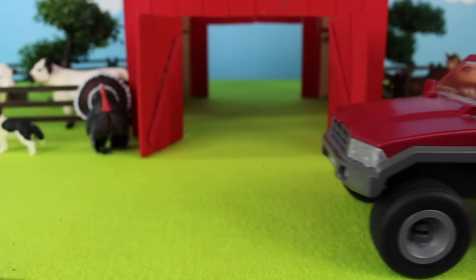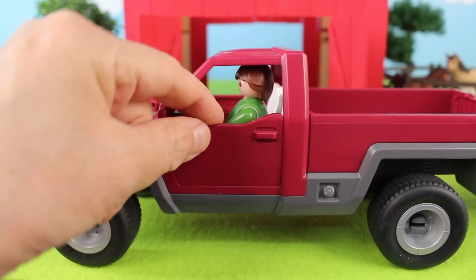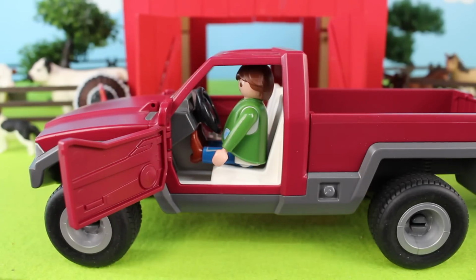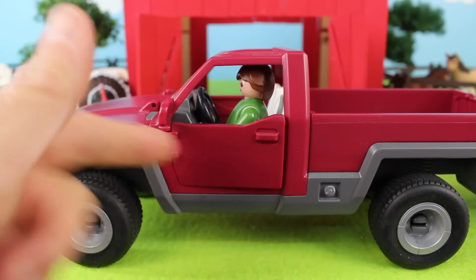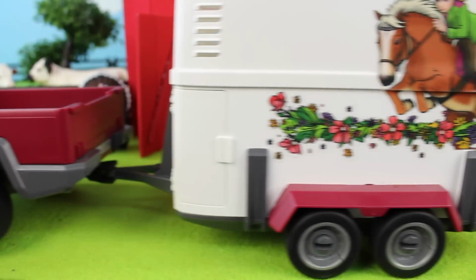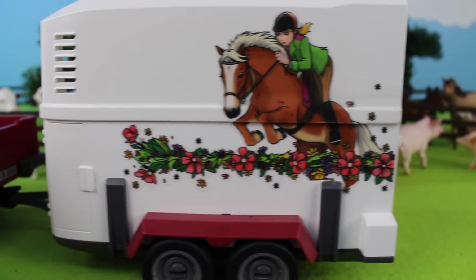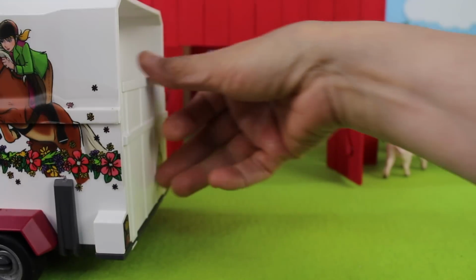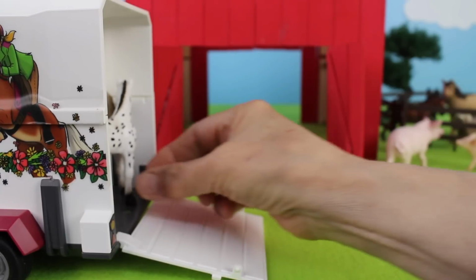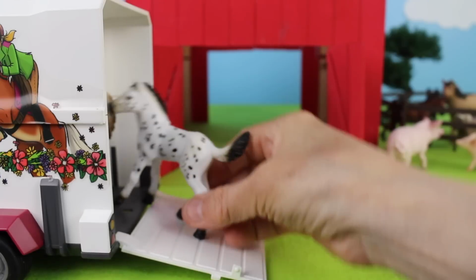Vroom! Here comes the farmer in his red truck. And look, you can open the door to this truck. There's the farmer inside the truck. Let's close the door, and there he goes, and here comes the trailer. I wonder who's in back of the trailer. Let's open the gate and put the ramp down, and look inside. It's a new baby horse.